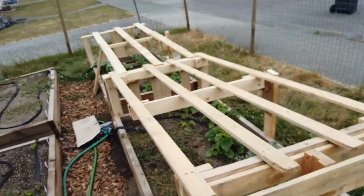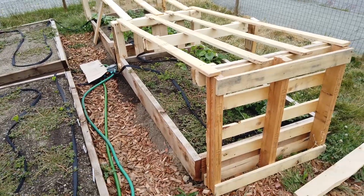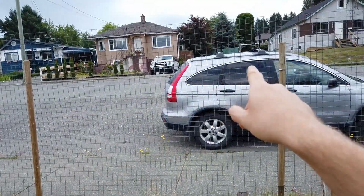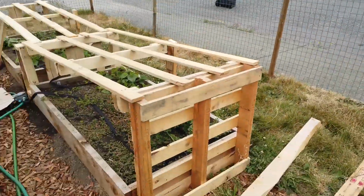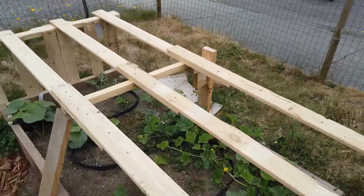Here we've got another trellis I put together. I get all this stuff from the hardware store for free. I don't pay for any of this. And this one here was too big, so I actually just stuck it up on my J-bar on my vehicle and just strapped it down. Nobody wanted to drive behind me, but you know, it worked out fine.